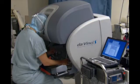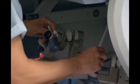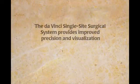The surgeon is completely in charge and in control of the entire operation. It simply affords improved visualization of the operative field, improved precision in terms of movements with the instruments. At no point is the robot in an automatic mode. At no point is the robot allowed to make any movements or do any kind of portion of the procedure without the direct input, oversight of the surgeon.